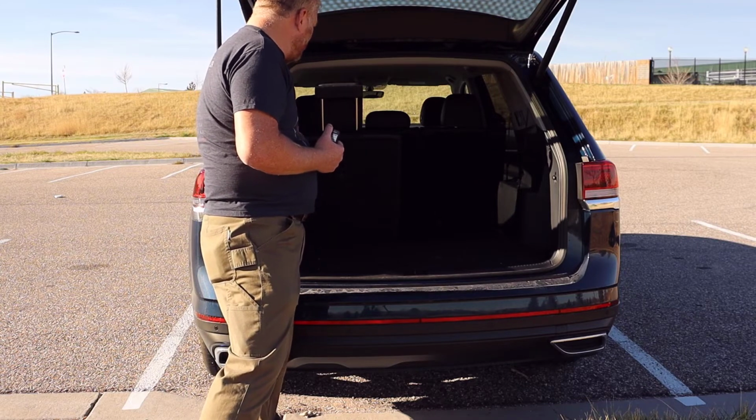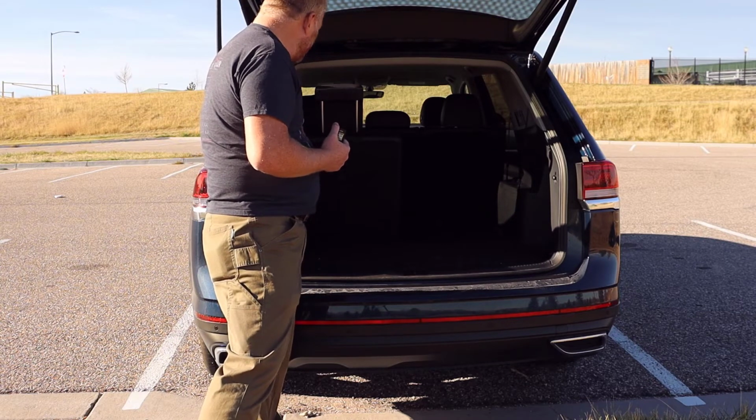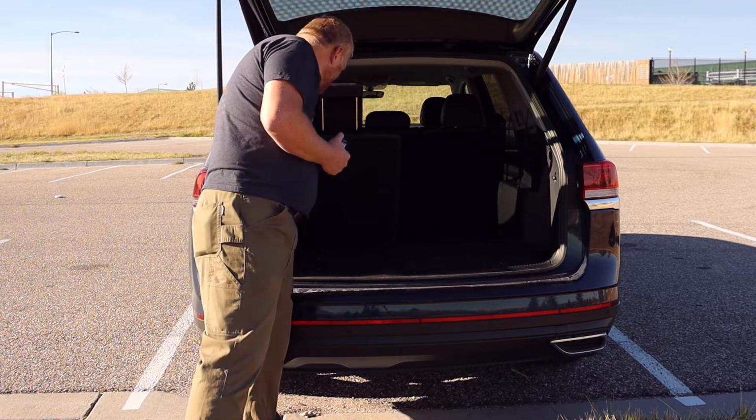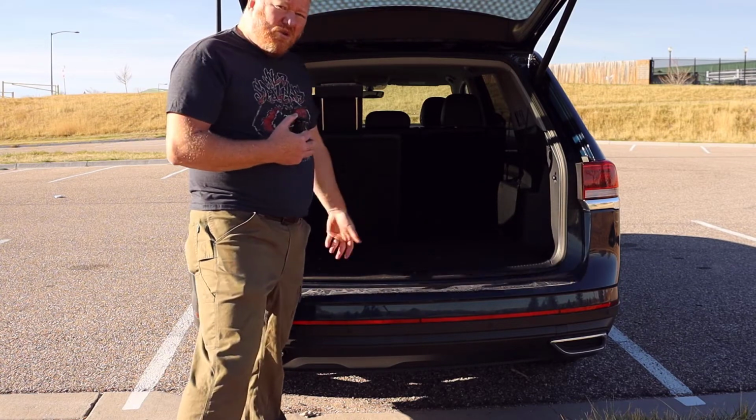And these seats tilt and recline. I can do it from here with the strap, but when you're in the seat, you can also do it from a lever on the side. So that's pretty cool. Now let's get in it.